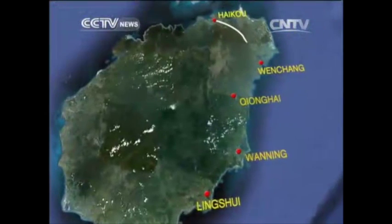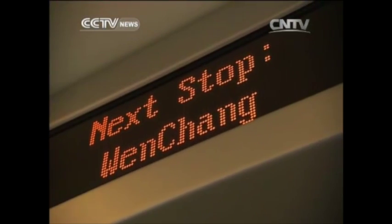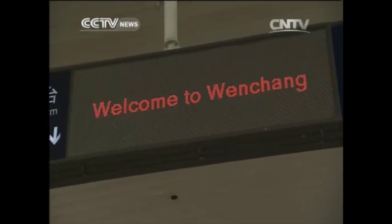Our first stop is Wenchang, 63 kilometers southeast of Haikou. This is the hometown of most of the Hainanese migrants to Southeast Asia, a region that was better known as Nanyang in the past.